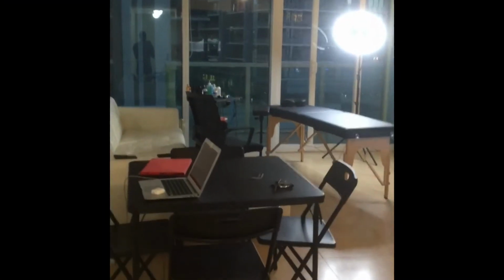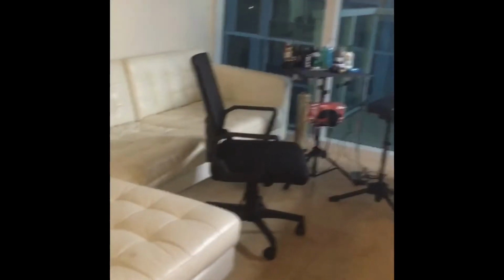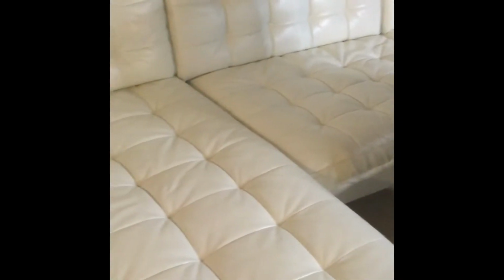Guys, this is Penthouse Ink right here, you guys. This is where we do all my little work, my designs, get these designs ready for you guys. Penthouse Ink, you guys. So of course I got the kitchen, nice little setup here, but that is not the main thing. The main thing is the sit down area. People love this couch. I actually love it myself, and I don't want this couch to get messed up, you guys. So yep, and this is where you get tattooed at, you guys.